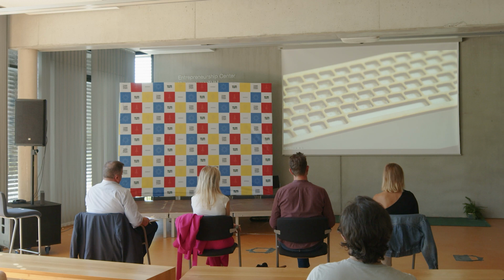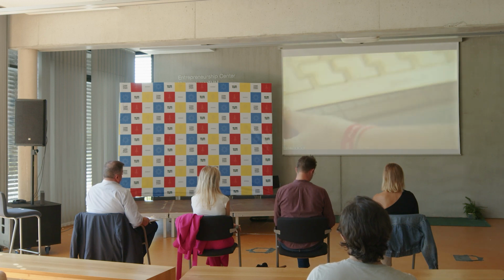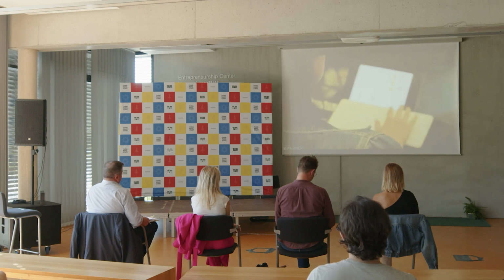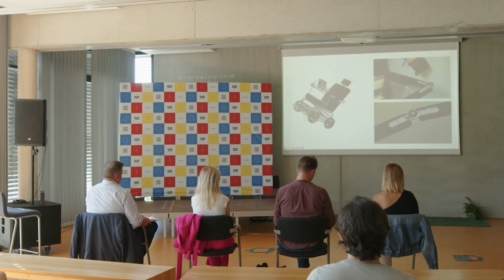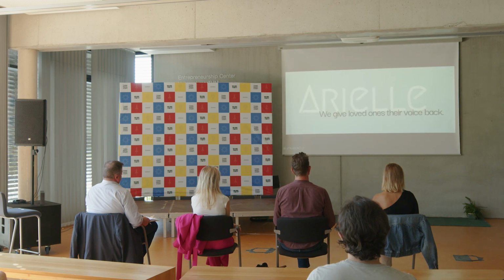The keyboard can be swapped to a guided keyboard, to big buttons, or to a touchscreen. The device converts text to personalized speech, allowing our loved ones to talk with their own voice. The device can be flexibly mounted to a wheelchair or a hospital bed with a diverse range of adapters. We are Ariel. We give our loved ones their voice back.